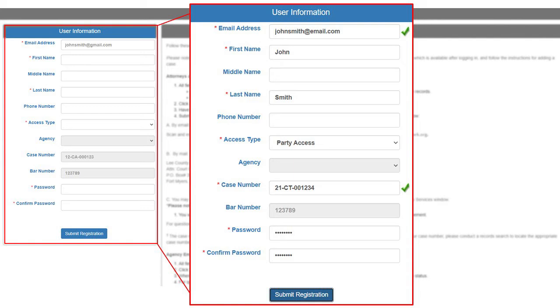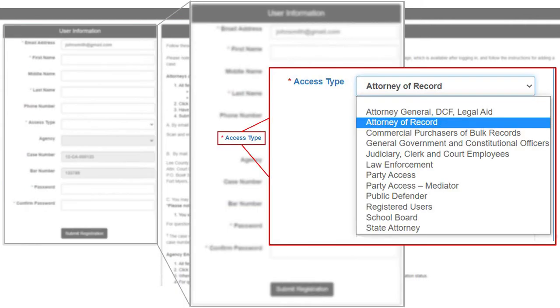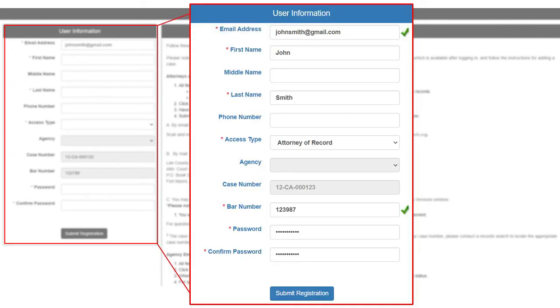And let's look at attorney of record. If you are attorney of record of a specific case, or an attorney of record that will need to add on to cases or need access to different cases, you will see that the bar number text box is no longer grayed out. From here, you will place your bar number and then submit registration.